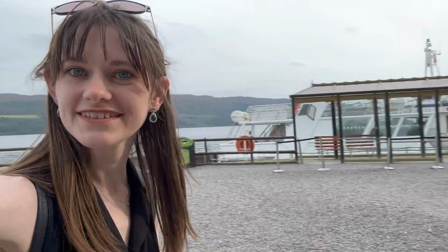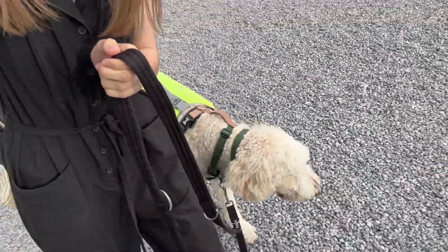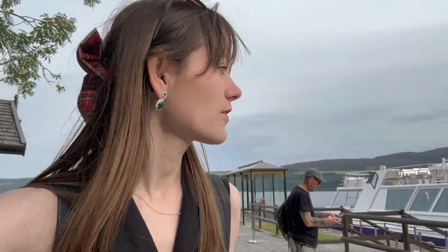Just got off of the Loch Ness boat cruise. It's just over here in the background. It got quite crowded in the end, but luckily we were at the front, so I just stood up the whole time, right by the barrier. Max slept pretty much the whole boat trip, so he was being a good boy. And yeah, no monster spottings. Didn't spy any Loch Ness monster, but we did see some sort of castle.